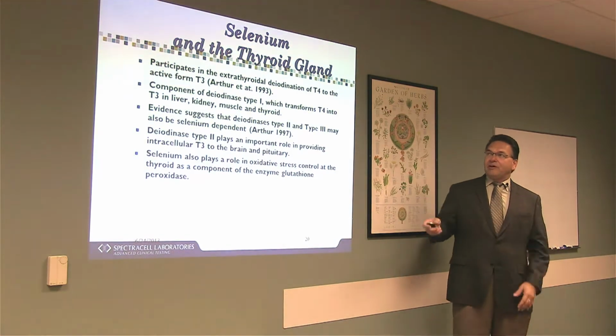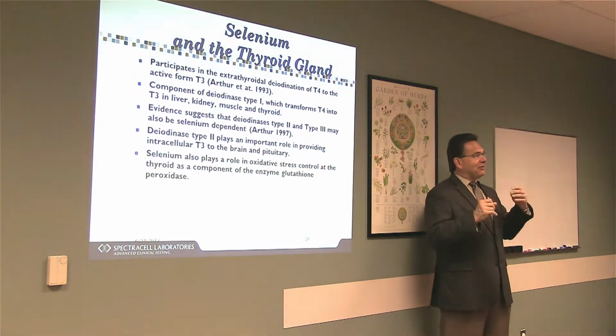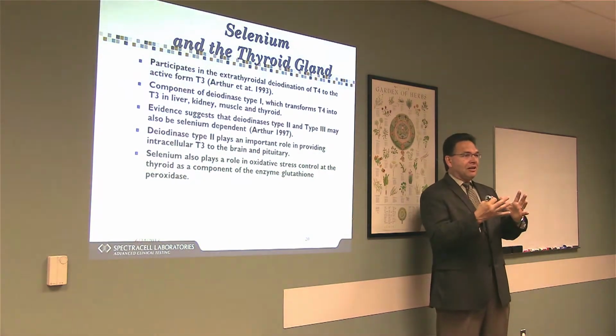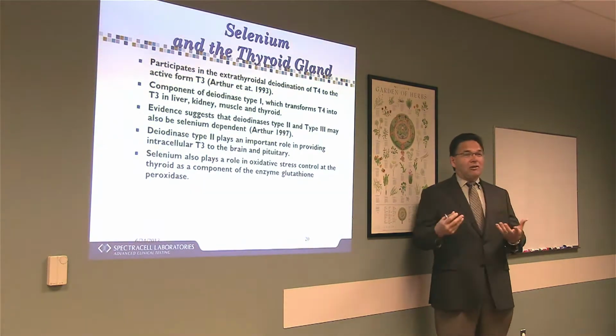This is just a small amount, but there has been a lot of research with selenium. Selenium is required to convert T4 to T3. So if we just look at the TSH, and I've seen this in a lot of patients where the TSH is normal, but then the T4, the T3 uptake, and those things are abnormal. So we have to look at all of it.